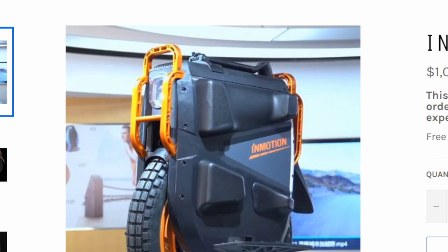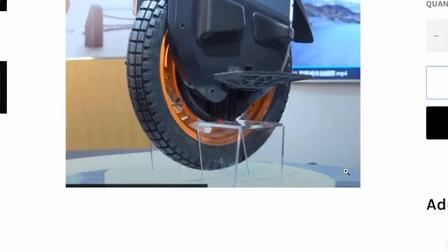Deposit page here. This does arrive in December. So if you're just wanting whatever's coming, I want a cruiser. The soonest I can get the biggest, baddest cruiser, it looks like the Inmotion V13 will be here the soonest.